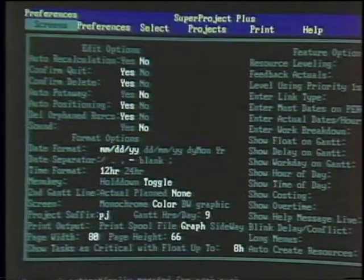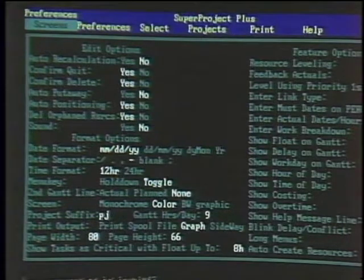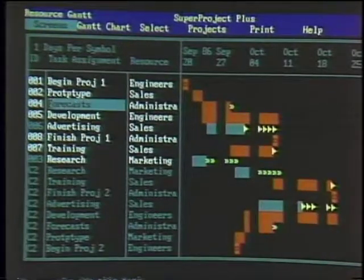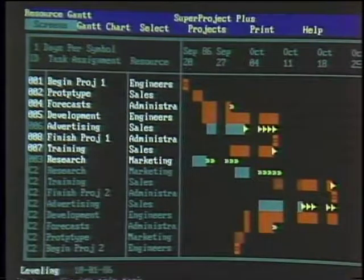In this instance, I substituted sales for marketing, and that corrected one of those conflicts. But we also have a feature in our product, as do some of the others on the market today, called resource leveling. I've used some quick keys, alternate to the pull-down menus, to go in and switch on a feature called resource leveling. And what does the leveling do?